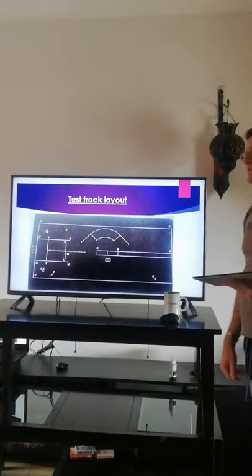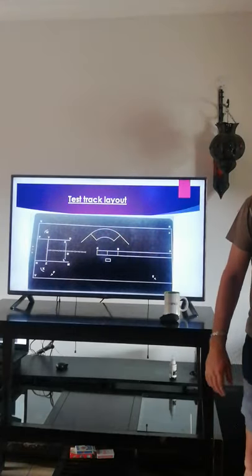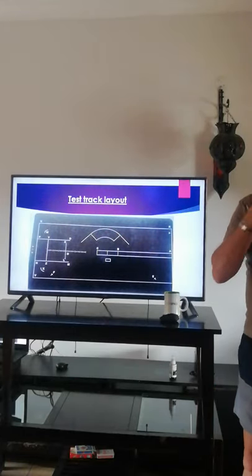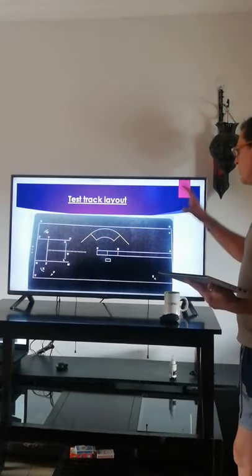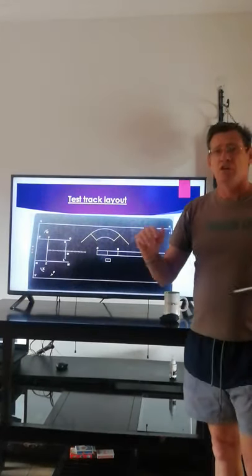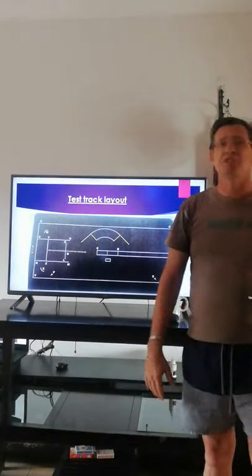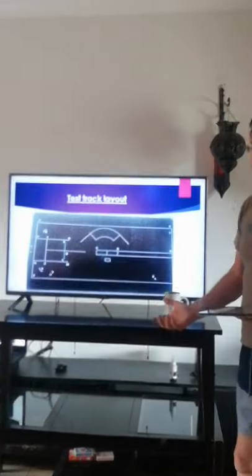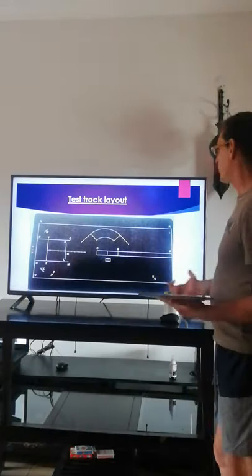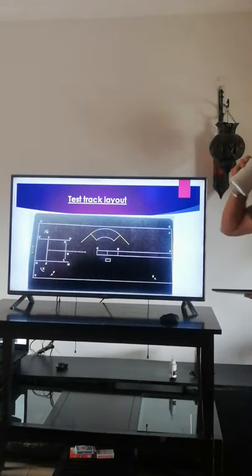Right, moving on from this, this is what the test track layout looks like for motorcycles for the motor license. We've got the track layout because on a motorcycle you can't do your licensing outside of the licensing department, you can only do it inside. So this is where the skills are going to be tested, and this is how you're going to be tested for your motor vehicle license.